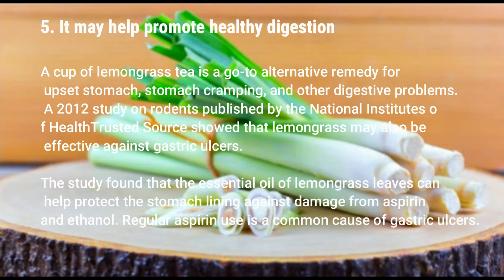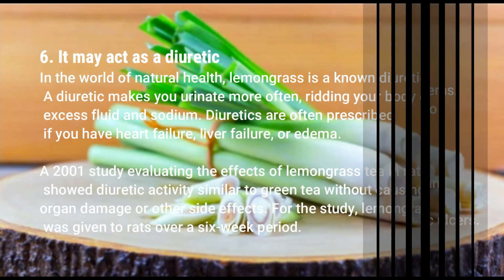5. It may help promote healthy digestion. A cup of lemongrass tea is a go-to alternative remedy for upset stomach, stomach cramping, and other digestive problems. A 2012 study on rodents published by the National Institutes of Health trusted source showed that lemongrass may also be effective against gastric ulcers. The study found that the essential oil of lemongrass leaves can help protect the stomach lining against damage from aspirin and ethanol. Regular aspirin use is a common cause of gastric ulcers.